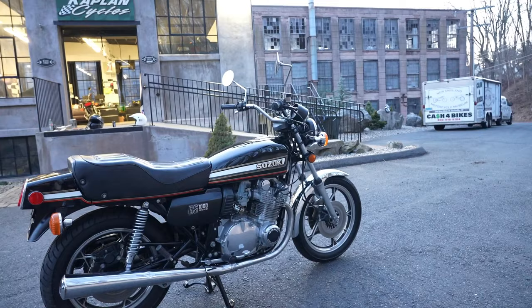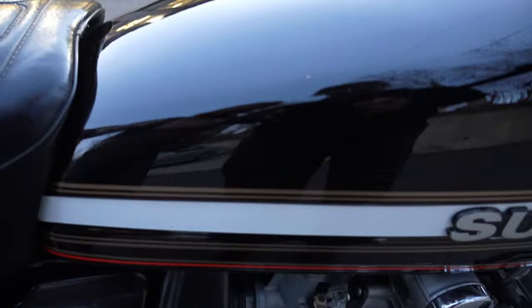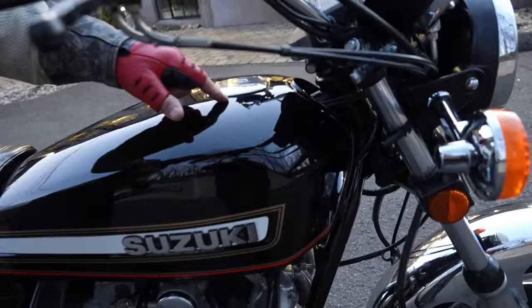Kenny, can you come up here? And I want to show them up close. This is the original factory paint job on it. It's smooth as a baby's bottom, and it shines like a diamond. The chrome gas cap, the original upholstery on the seat, you just don't find original paint survivors like this that are just absolutely gorgeous. Now, if you got a magnifying glass out, you might find, I mean, let's see if we can find any imperfections around the gas cap.